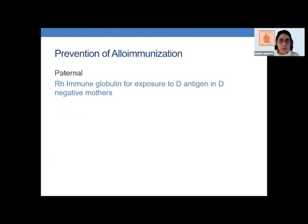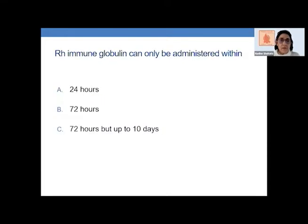I'll talk next about Rh immunoglobulin. So the question prior to discussing Rh immunoglobulin is, if a patient is exposed, when should Rh immunoglobulin be administered? Within 24 hours, within 72 hours, within 72 hours but up to 10 days. So the answer here is C. Obviously, Rh immunoglobulin should be given as quickly as possible to prevent alloimmunization, but can be given up to 10 days, and some would suggest up to 28 days if the patient is not alloimmunized.